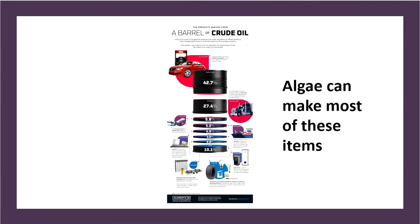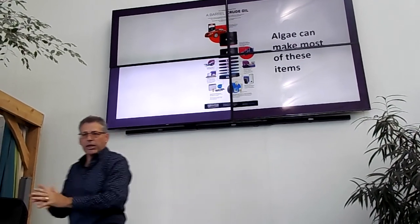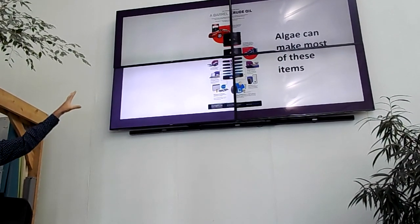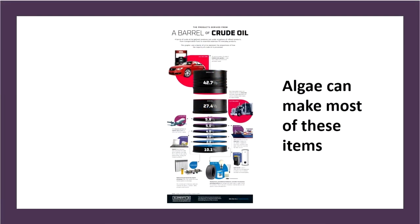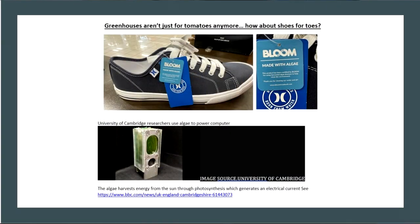When you look at all the things, the plastics and the lubricants and all the things that come out of a barrel of oil, and what will we replace that with, it's interesting that algae can actually make most of these, because it was the base source of it anyway. It's the lipids, it's the oils in the cell, right? If you look online, bloom algae runners exist, kind of cool. Consumer reviews aren't that great. They fall apart pretty fast. That is what we were looking at. But I'll bet they'll get better at it, right?